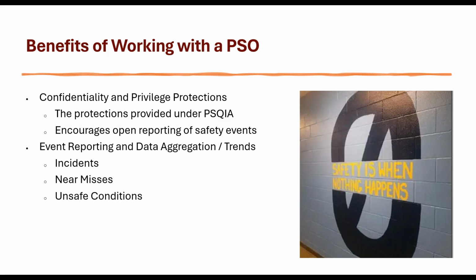So the benefits of working with a patient safety organization, just to sum up a little bit before we get to some questions and answers, is the confidentiality protections under the Patient Safety and Quality Improvement Act. As the person asked, you know, they are challenged. Just because the plaintiff's attorney asks for information doesn't mean that they're going to get it. Sometimes the plaintiff's attorneys will ask for everything, but they'll get information a different way through depositions and those kinds of things. So all of those pieces work together in terms of lawsuits.